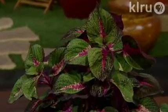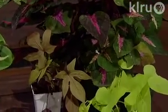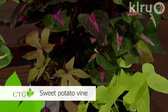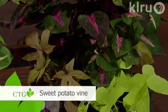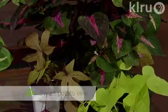I do like to underplant it with sweet potato vines, with petunias. Especially love the chartreuse sweet potato and this new copper tone sweet potato vine underneath it. And it appreciates afternoon shade. So whether it's in the ground or in a pot, if you have it someplace where it's in afternoon shade, it'll do beautifully. It also can be used as an interior plant in your home.